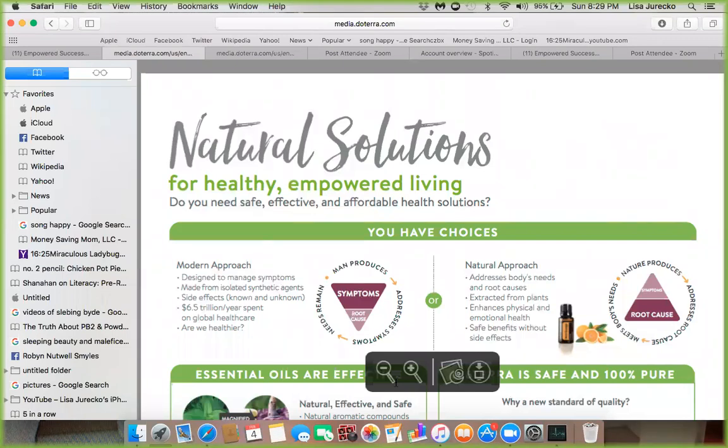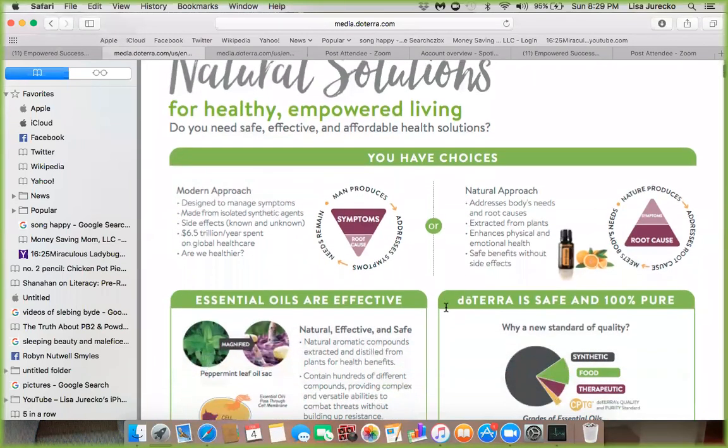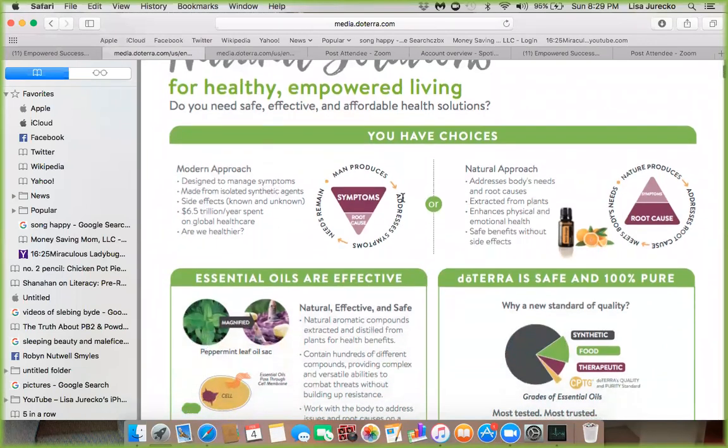That's it. So then I go into the tear sheet, which is right here. And I literally read this. I'm not kidding. I read this word for word. And I talk about how basically we're all here because we want to work the root, you know, into the root cause.